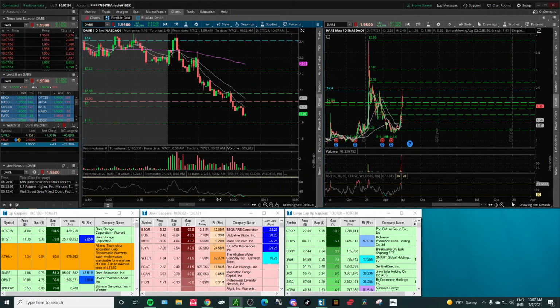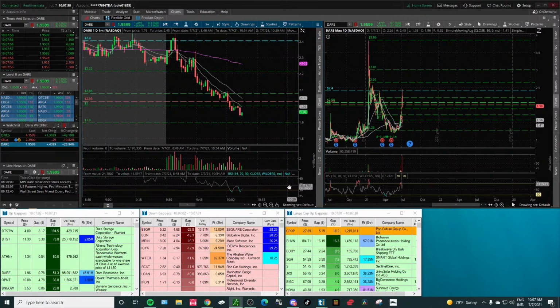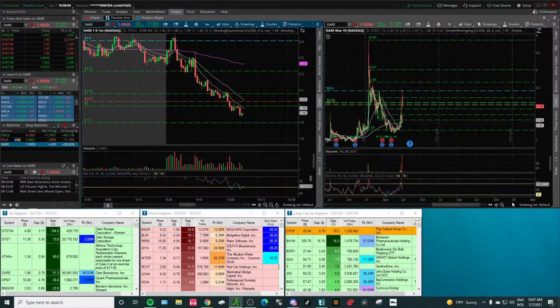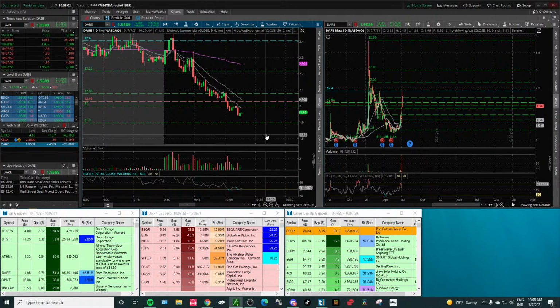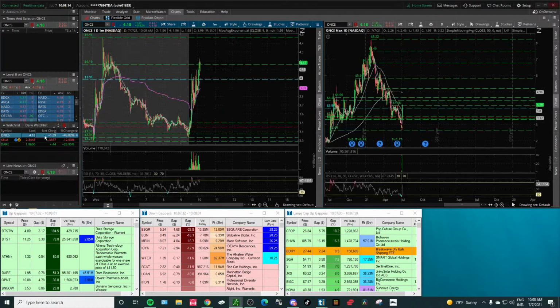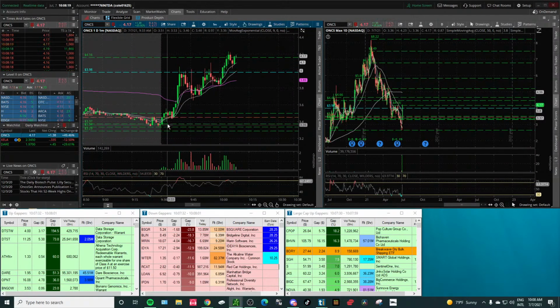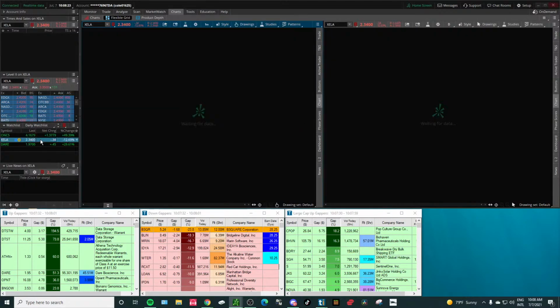Looking forward to a bounce. RSI did have a divergence, I guess. And we're just kind of going sideways. I don't like the way this looks. I like a boom, pull back, boom. I don't like the slow movement. Not what we like to see. My first trade was this ONCS trade, and I should have given it a little bit more space.